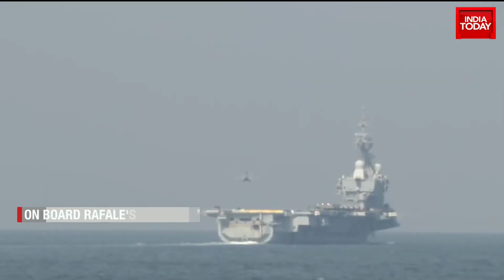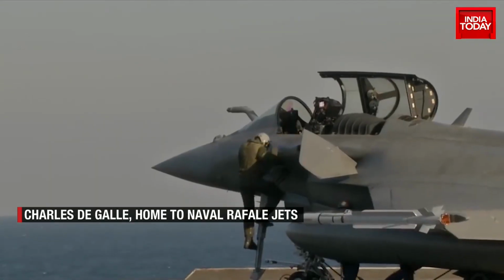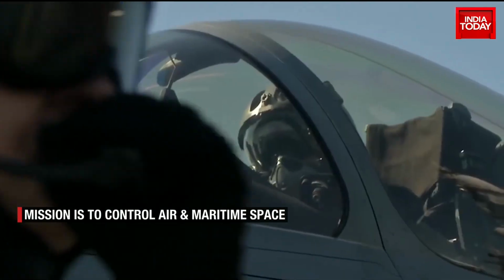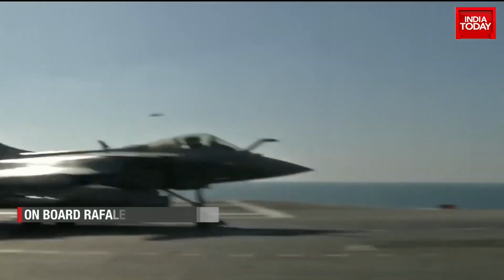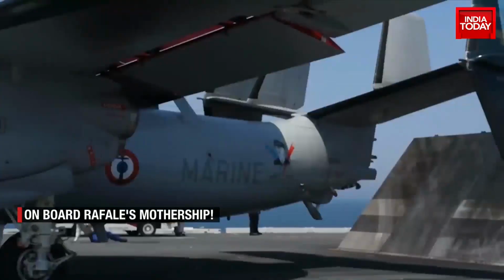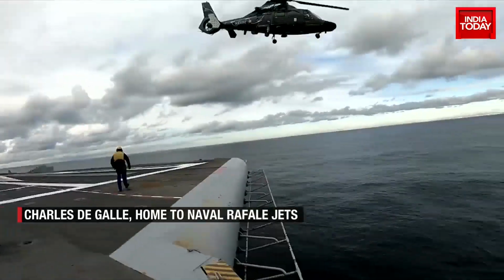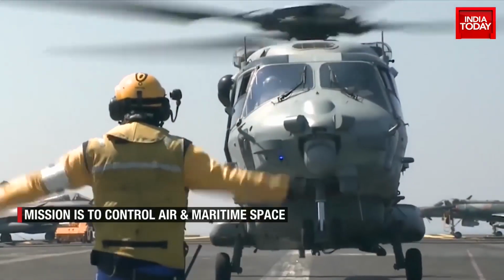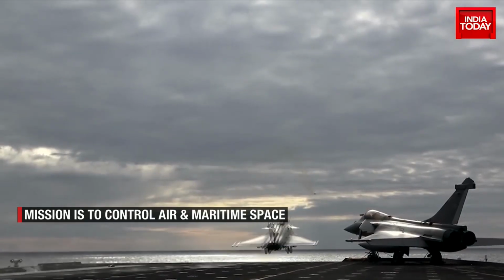Charles de Gaulle, home to the naval Rafale fighter jets. 20 of these are on board at any given point of time. The air wing, consisting of Rafale Marine jets, E-2C Hawkeye aircraft, Dolphin helicopter, and Caiman Marine helicopter, gives the aircraft carrier the punch to dominate the seas.